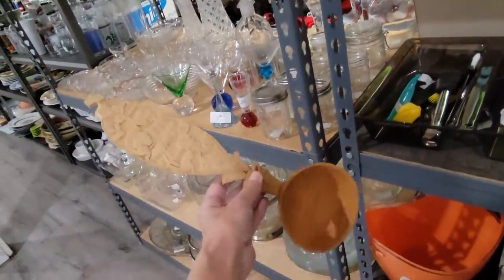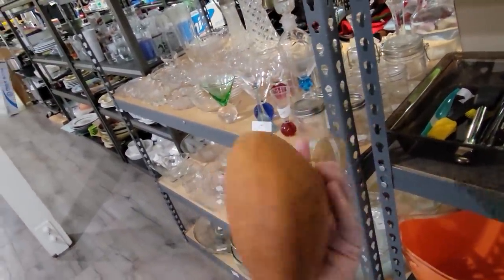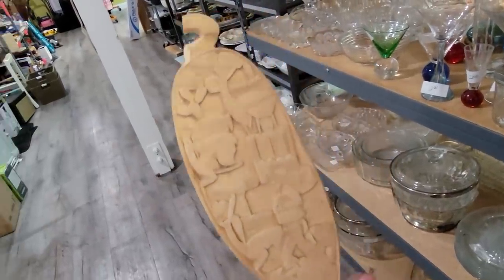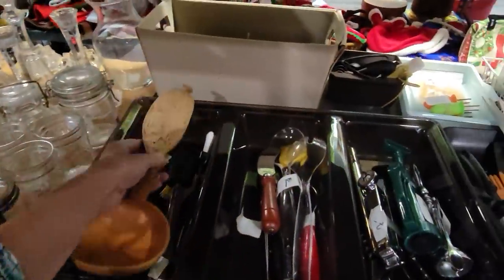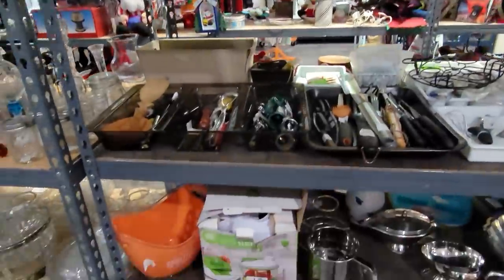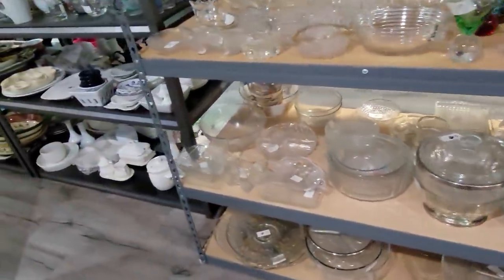Look at this. That is an interesting ladle. It's a very lightweight wood. Look at the details in that. All the little animals. That's kind of cool. All right. I don't see anything else really grabbing me over here.